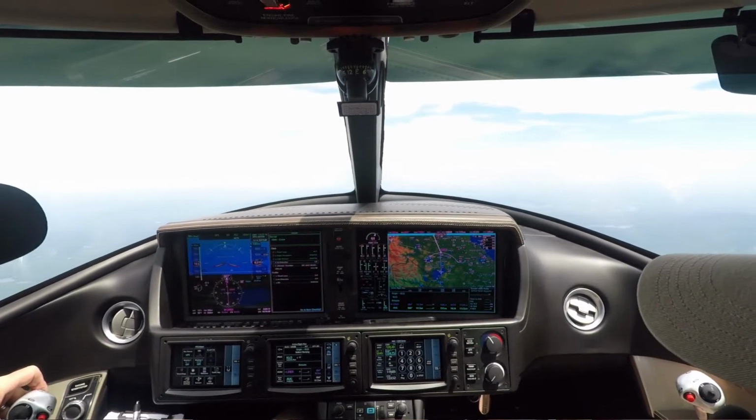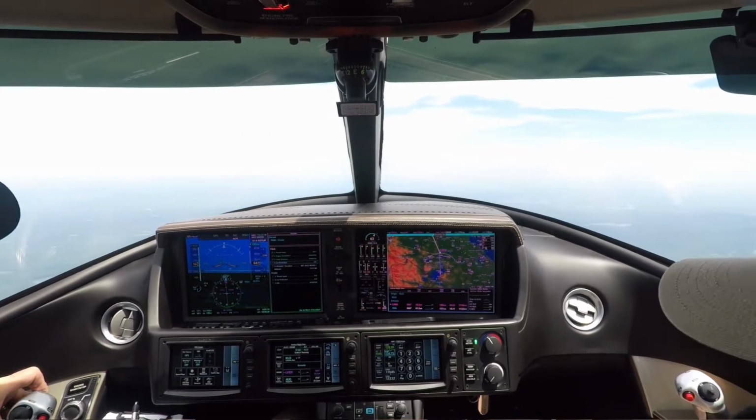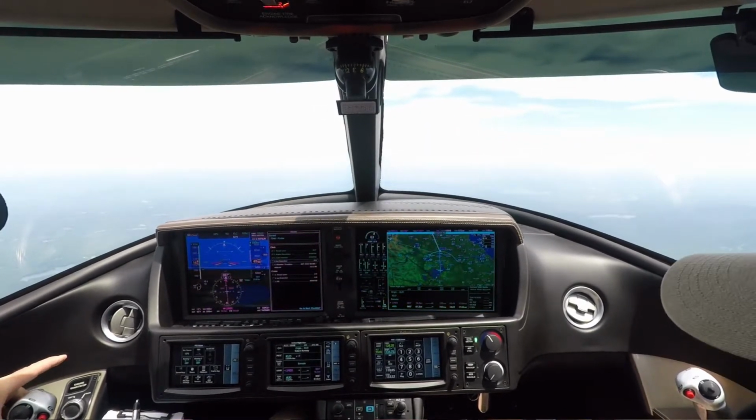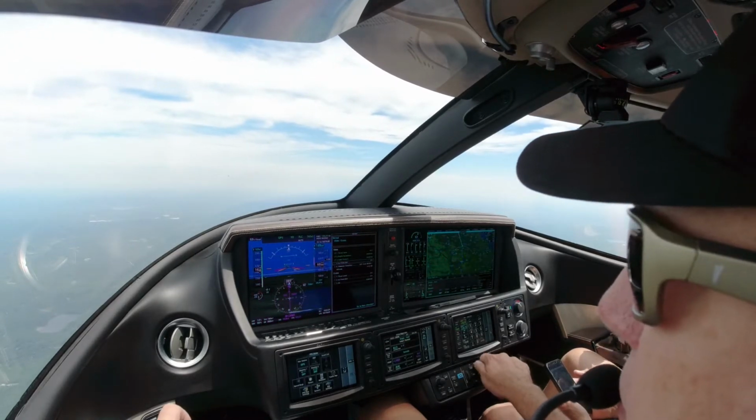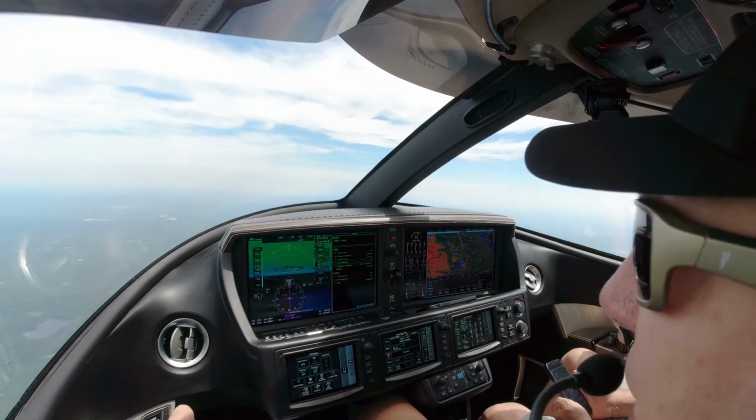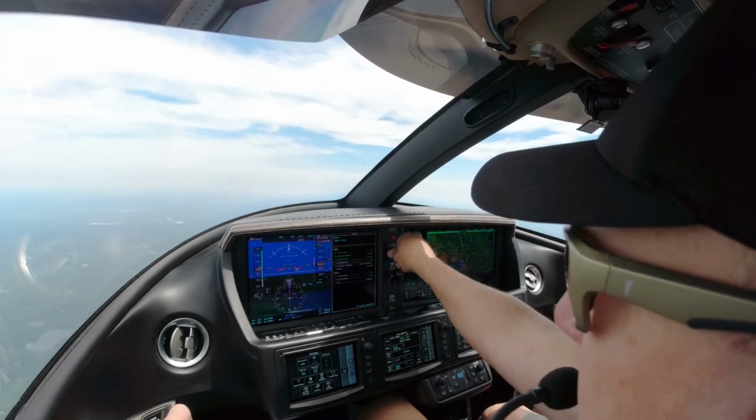Good afternoon, Boston Center, Vision Jet 379, Juliet Mike, 6.4, climbing to 10,000, we're on course. 379 Juliet Mike, climb maintain 15,000, Portland altimeter 2985. Up to 15,000, 2985, 9 Juliet Mike.